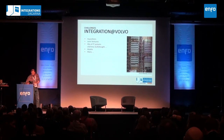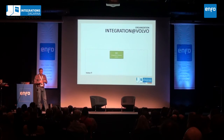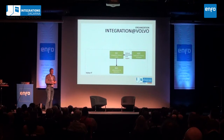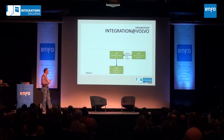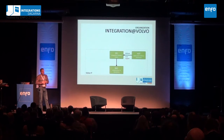Going into how it looks at Volvo, the focus point here is the integration delivery center, because that is what we built the integration registry for, so that's why IDC is in the middle. Around IDC we have one supporting function, that's the ADT, as I mentioned before, that is responsible for providing the tooling, the methods, guidelines around how we develop integrations at Volvo. And we have the infrastructure and operations that takes care of having our key managers, brokers, things like that up and running, and of course doing the deployment in test, QA, production of all the different things that we develop at IDC.